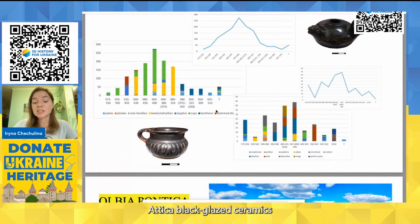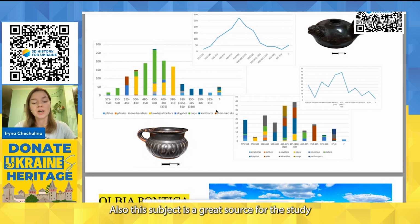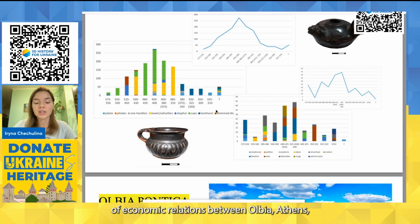Those Attic black-glazed ceramics are an invaluable source of knowledge for the study of the daily life of ancient Greeks, funeral rites, sacred rituals, etc. Also, this subject is a great source for the study of the dynamic of the development of economic relations between Olbia, Athens, and Attica in general, because at this moment, not all the material from Olbia, as well as a large part of the city itself, has been discovered yet.